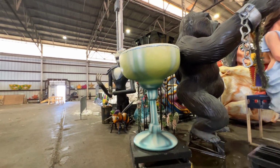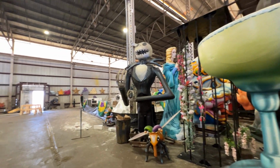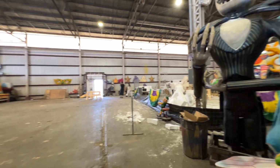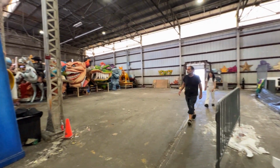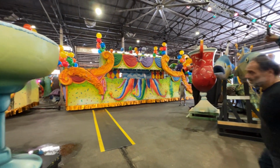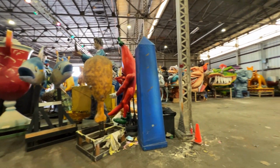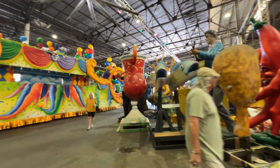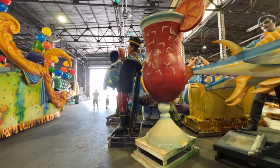Now I see Jack Skellington over here. It's another spot where people are working. Some cool things over that way. Another view of the float. I've seen a couple of Zorro. Let's see what's over here.